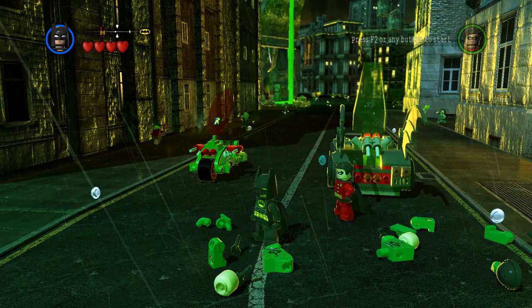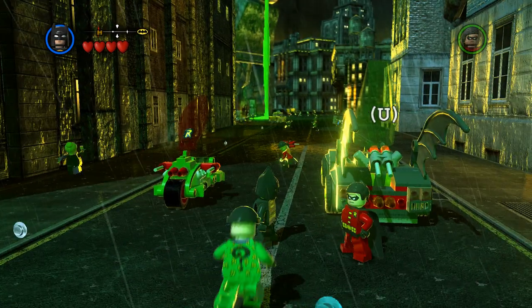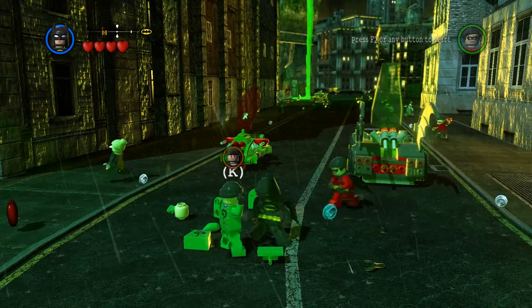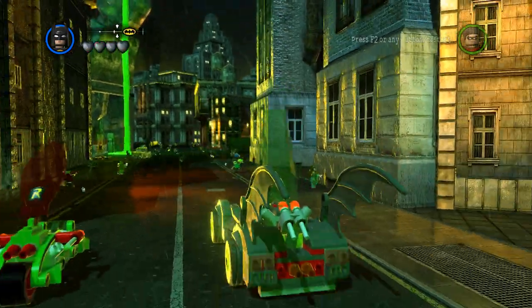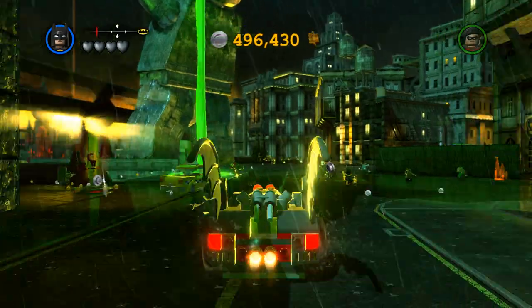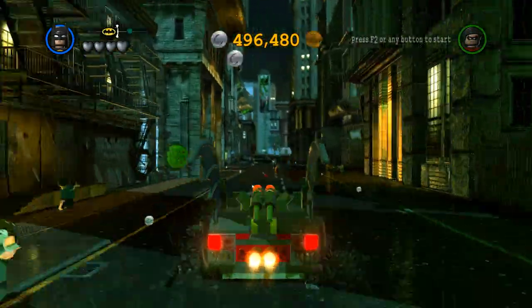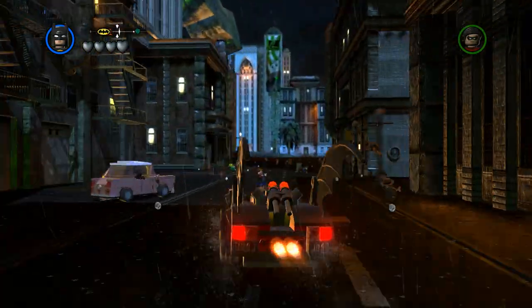Now today this is part 6, and in the last video Superman rescued Batman and Robin from the chemical plant. But anyways, we are continuing with our mission to find the Joker and Lex Luthor. So now we've got to trek down this truck thing, whatever you want to call it.